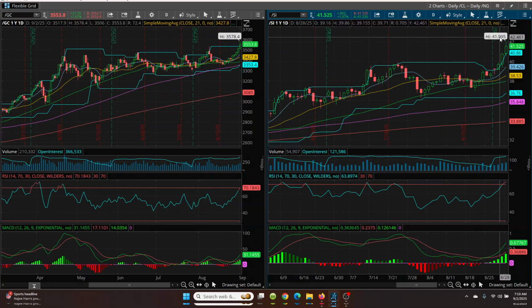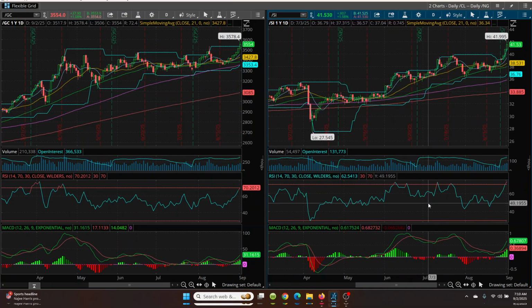That's going to be key. But if we can get above it, you've got 45, and then we can head towards that 50 mark. But we're getting here to this overbought condition. Now, you can see in the past, even though we had this overbought condition, it didn't really stay up there that long. It didn't go that high like we did on the gold situation, okay? So let's just see how this is all going to shake out here today.